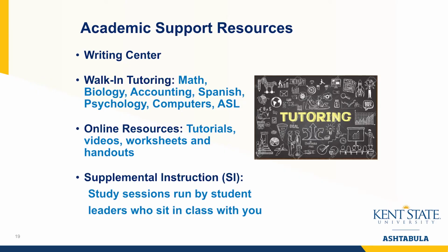We also have a lot of tutoring opportunities on campus as well. The Writing Center is wonderful to work with on any type of exam or writing that you must do for an English course or any other course. With upcoming exams, you can do walk-in tutoring, math, biology, accounting are some examples, as well as a lot of online resources that we provide to students that you can use.